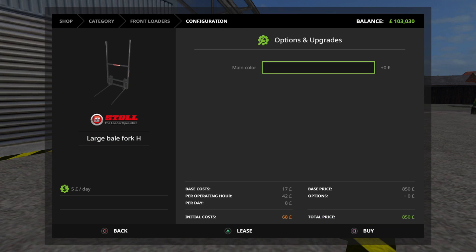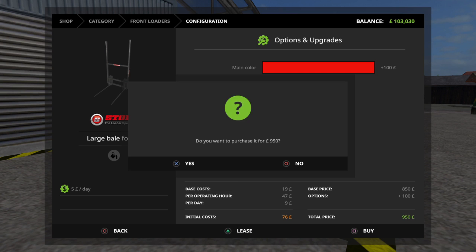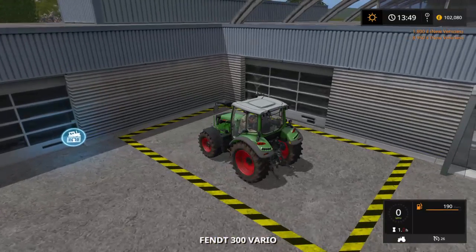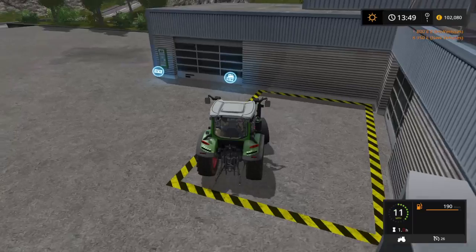Yeah, so we'll keep it at... In fact, shall we have a bit of a funky colour bale spike? Is it going to look a bit mental green? Or shall we stick with black? I think we should go with a funky red colour. Yeah, why not? Let's go with something a bit crazy. Right. Look at this, we're down to 102,000 already, guys.